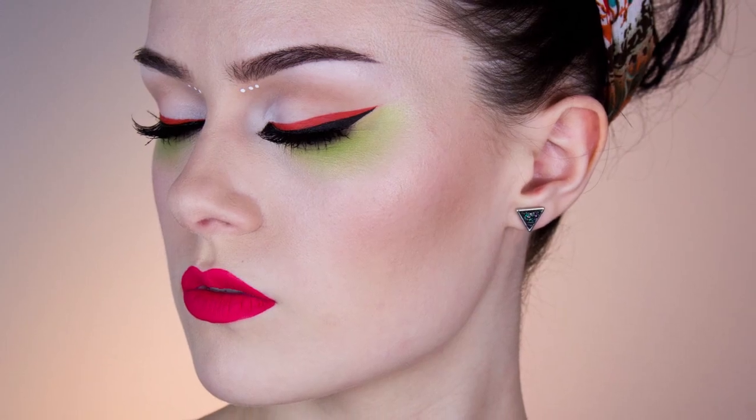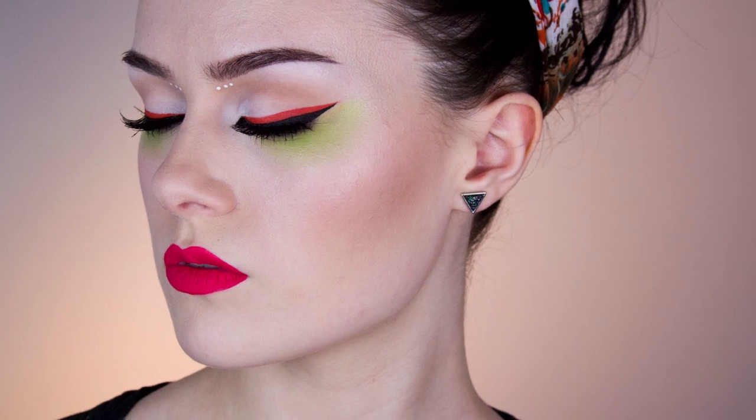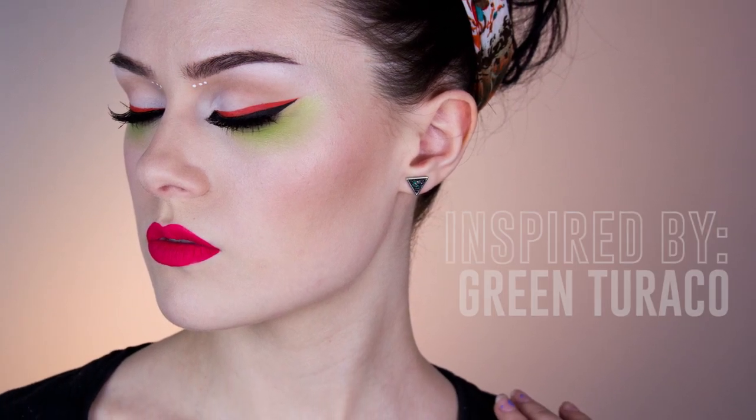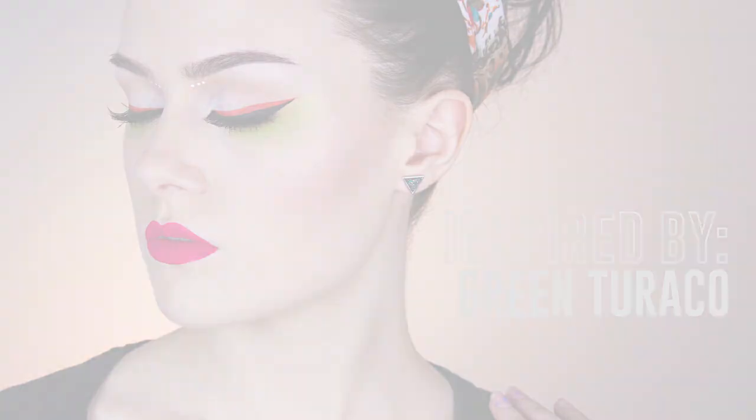I pulled inspiration from the colour and the shapes, and if you're comfortable with bold looks, this is still quite a somewhat wearable look. As always, I'm going to leave some inspiration photos down below so that you can look at those first and then you kind of know what's going on. So take a look at those and then let's jump into it.